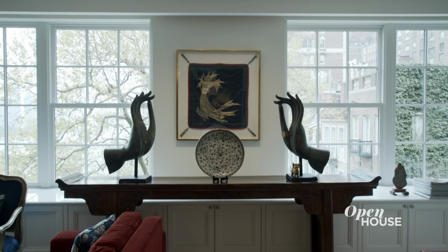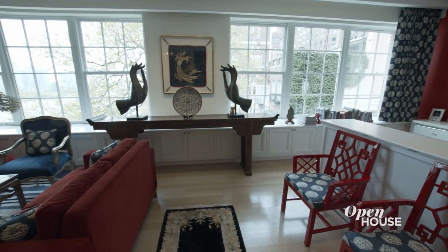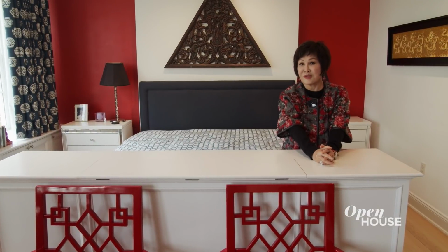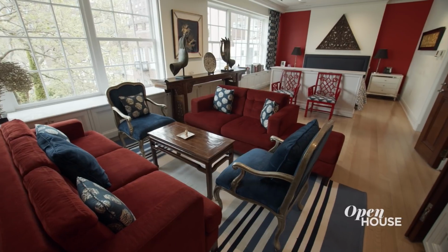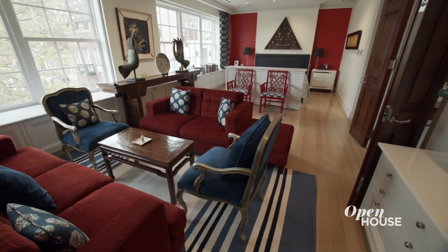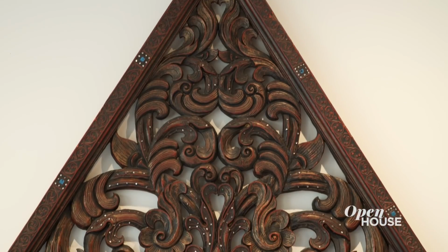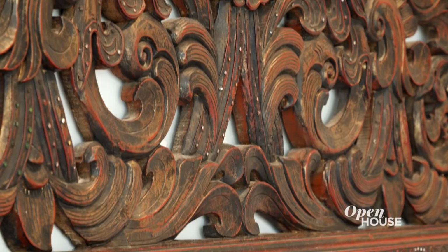This is my bedroom. It has a huge panoramic view of New York. I happen to like red very much, and I like very much a mixture of red and blue. So this room is basically red and blue. This piece of sculpture is from a Thai house. I bought it when somebody demolished a house in Thailand. It's so beautiful. I just adored it.